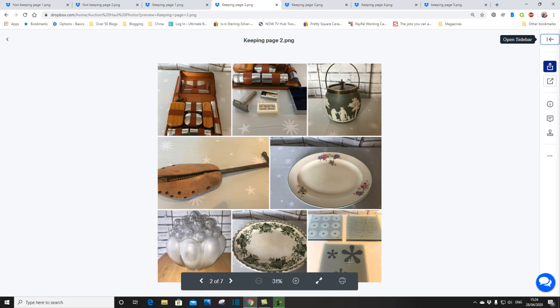These pictures, IKEA pictures, again, I couldn't find anything like them on eBay. I may take a chance with them and put them on for £20 and best offer and see what happens.